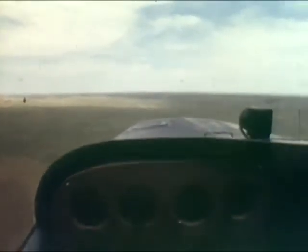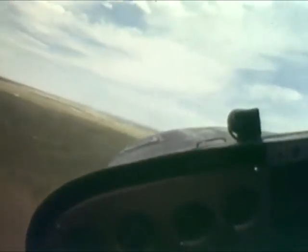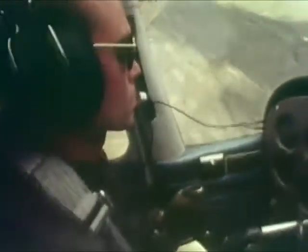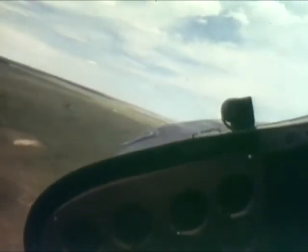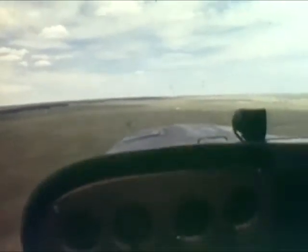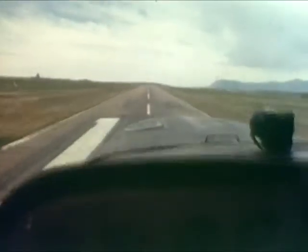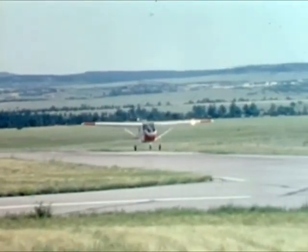Then it was time for the full stop landing. Again, I tried to do everything right, and everything was fine, airspeed and altitude. I knew my instructor was sitting out on mobile watching me, and I wanted to make a good landing because he had put so much effort into training me. I brought it from base to final and lined up on the runway, and I watched my airspeed. And finally I came down to the flare, and I held it off, and it was a nice touchdown.